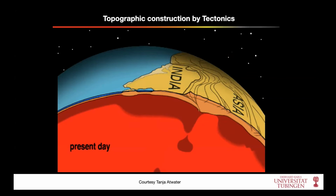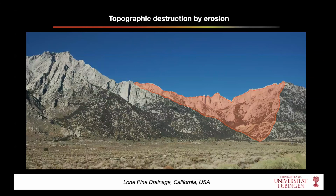And where we look at things today is also the realization that we also have the destruction or lowering of topography.